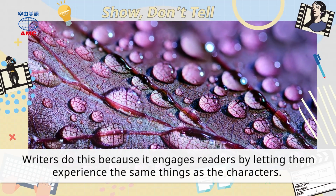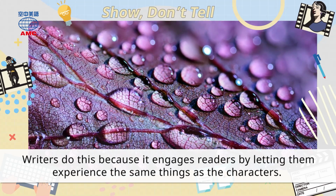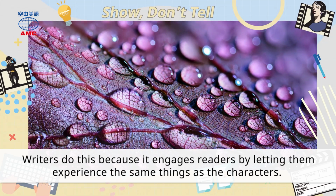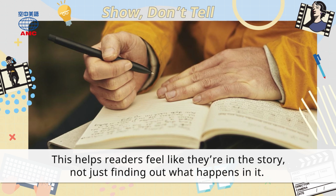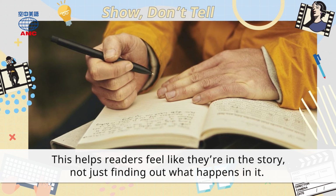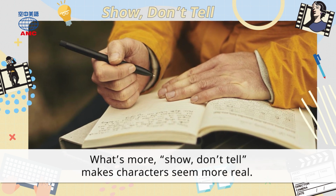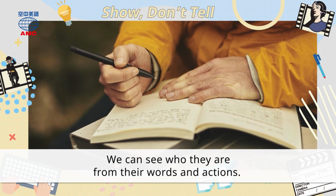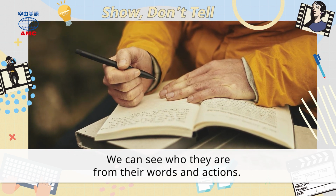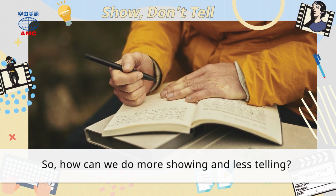Writers do this because it engages readers by letting them experience the same things as the characters. This helps readers feel like they're in the story, not just finding out what happens in it. What's more, show don't tell makes characters seem more real. We can see who they are from their words and actions. So, how can we do more showing and less telling?